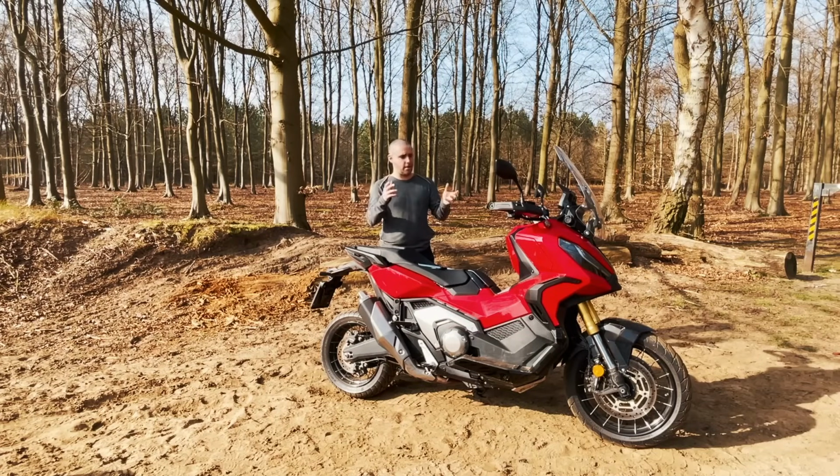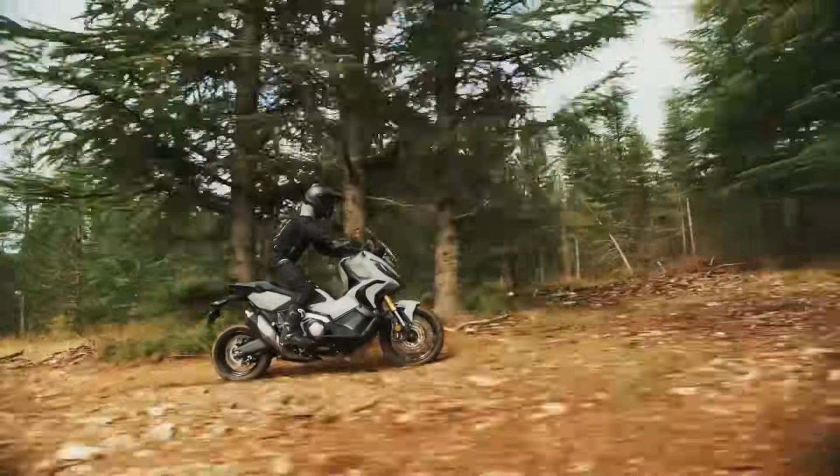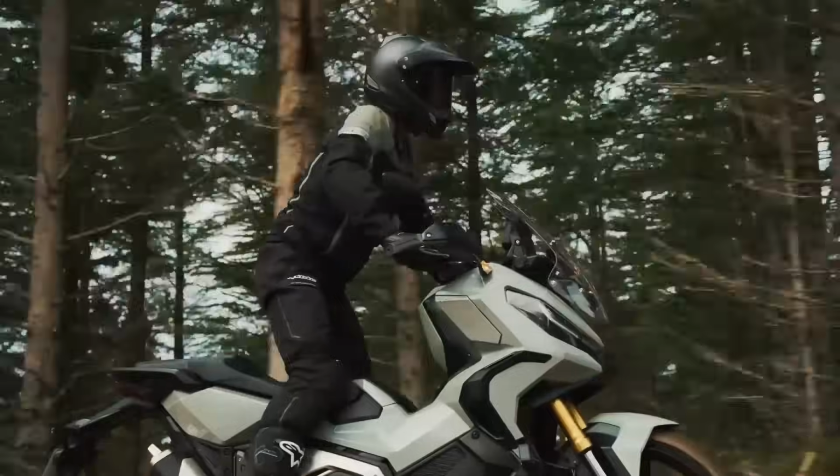Surprisingly, it's a scooter. You've got the feet forward design. Yes, that's true, you've got loads of leg room. You're not laid back like you are on some big maxi scooters. You've got a bit more of an upright stance.